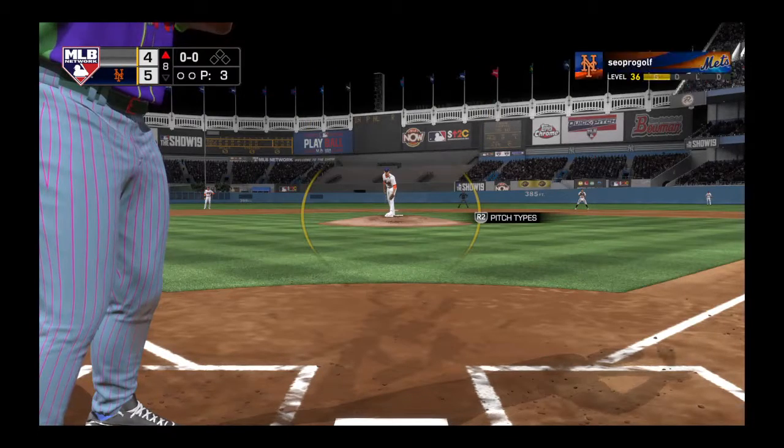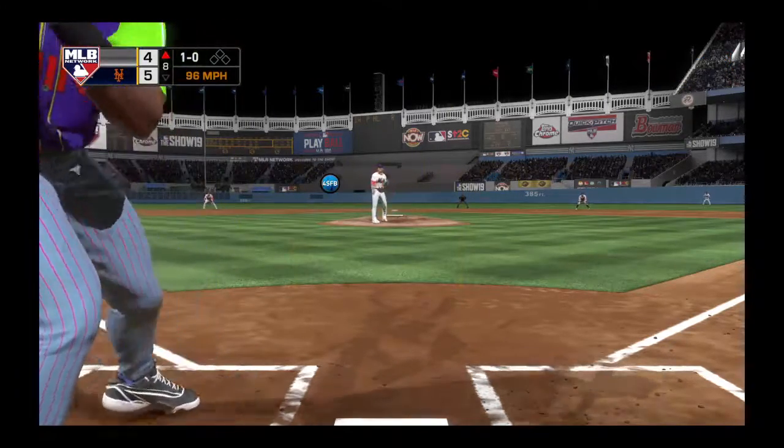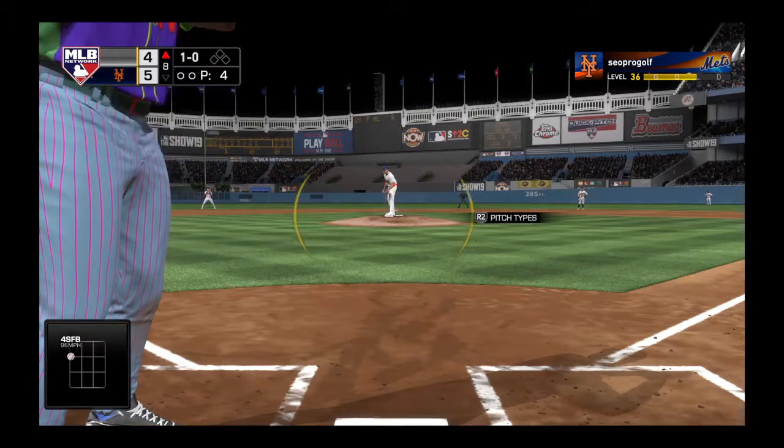This thing's far from over, even though we're moving into the back end of this game. Only down by 1. All they need to do is get this leadoff guy, and they're an extra base hit away from tying this thing up.